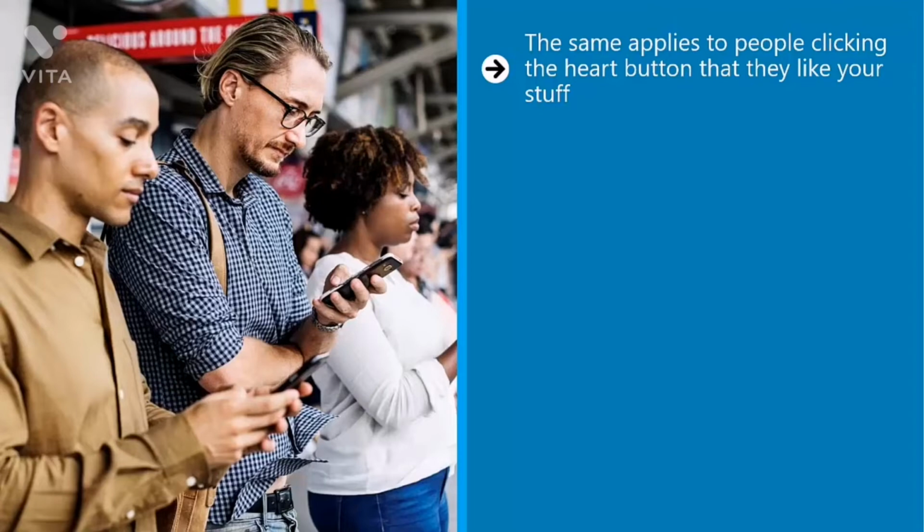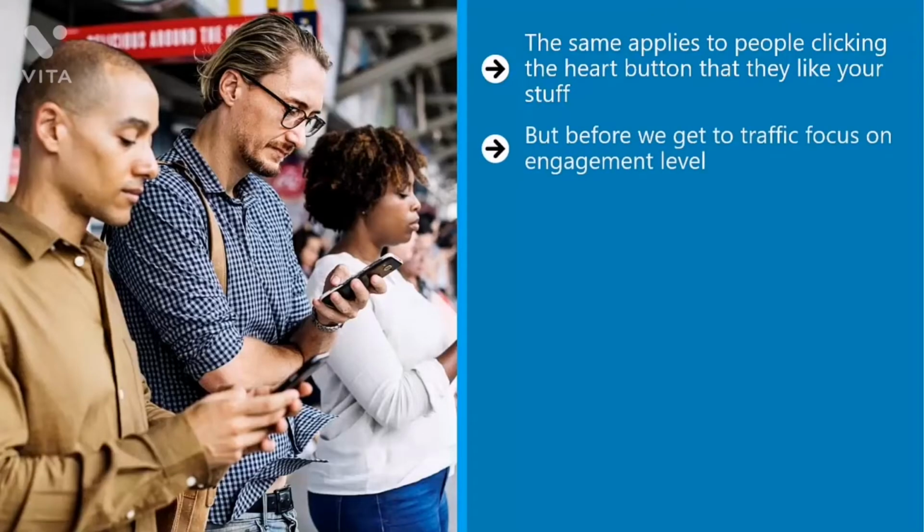Here's my answer. The obvious answer, of course, is traffic. But before we get to traffic, focus on engagement level. Try to get your engagement levels up. This means people are paying attention. This means people view you as an actual credible and authoritative expert. This means influence.